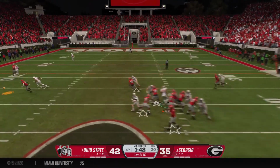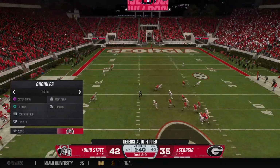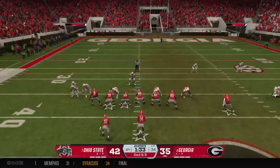Here's the snap. Quarterback looking to throw. It's an out route. The catch made. The defense all over it. They stop it right at the line. They'll crank up the tempo here on 2nd down. The time is running out.